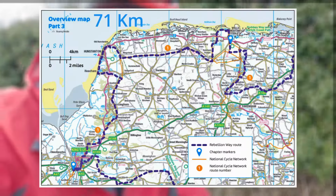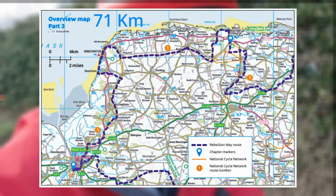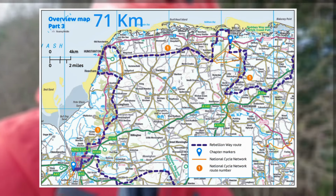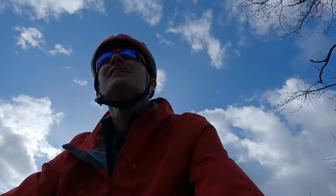Having completed stage 2, I'm now about to commence stage 3. Stage 3 is perhaps the shortest of the 5 stages of the Rebellion Way at just under 80 kilometres. But I won't be riding the entire route today. I'm going to break off just before Holcombe Hole at a campsite.